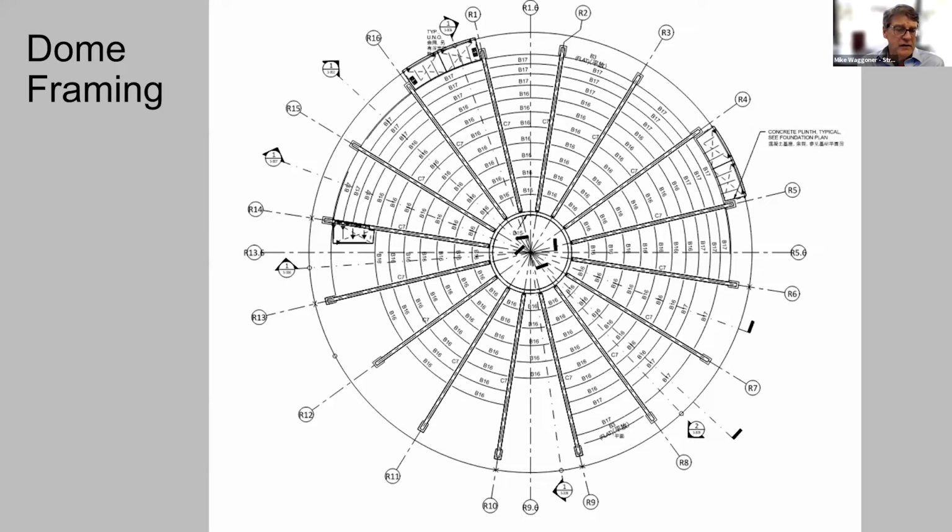Also of note is the center of the dome was used to support mechanical equipment and I think a control room as well. So we had some space in the center of the dome that was used for back of house type purposes.